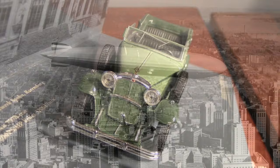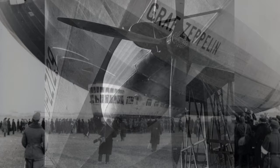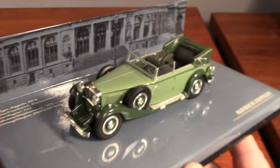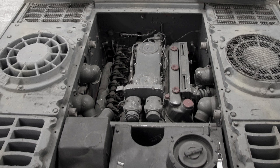So, what is a Maybach Zeppelin? Maybach began making aircraft engines that would power Germany's hydrogen-filled Zeppelins of the 20s and 30s. They made their first car in 1921 and ended automotive production in the early 1940s. At that time, they switched to making tank engines. Nearly all German tanks from the Panzer I to the King Tiger were powered by Maybach.